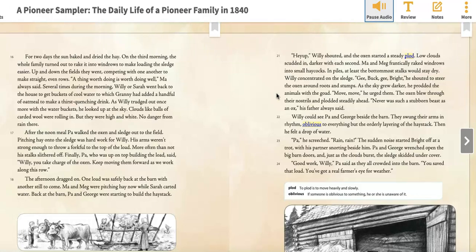Finally, Pa, who was up on top building the load, said, "Willie, you take charge of the oxen. Keep moving them forward as we work along this row." The afternoon dragged on. One load was safely back at the barn with another still to come. Ma and Meg were pitching hay now, while Sarah carted water. Back at the barn, Pa and George were starting to build the haystack.